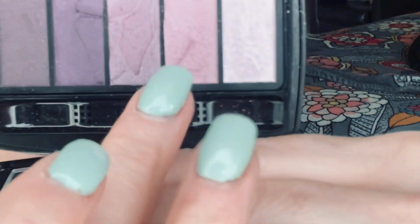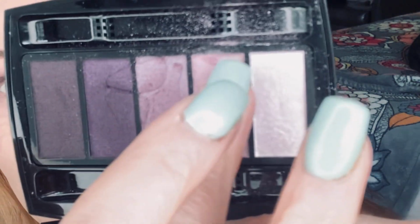Okay, now I'm going into the second shade that I skipped over, and I'm picking that up on my finger. It's just kind of a nice, softly shimmery, sheeny pink. And I'm just gonna put that in the center of my lid and just brighten things up right there.